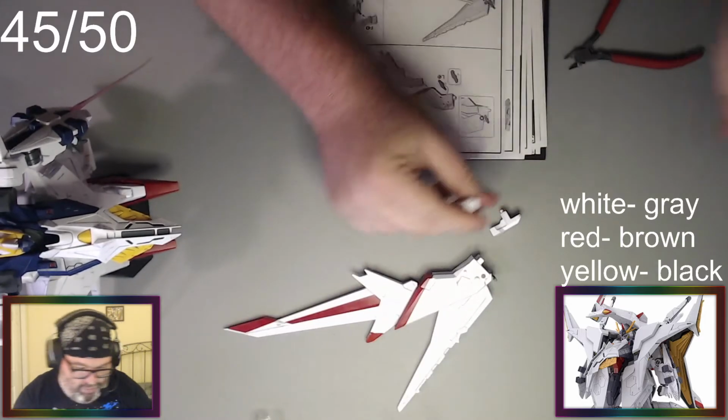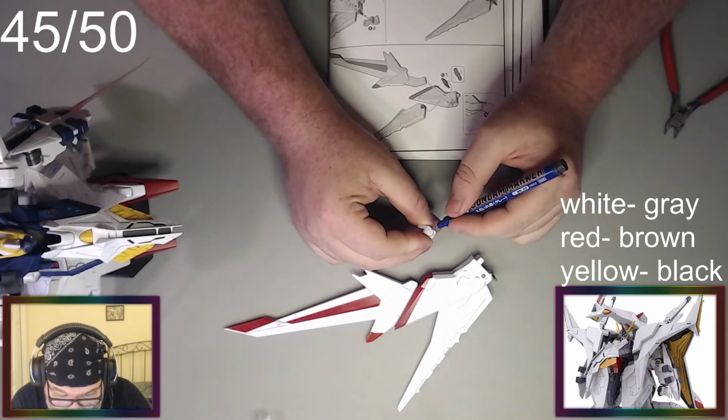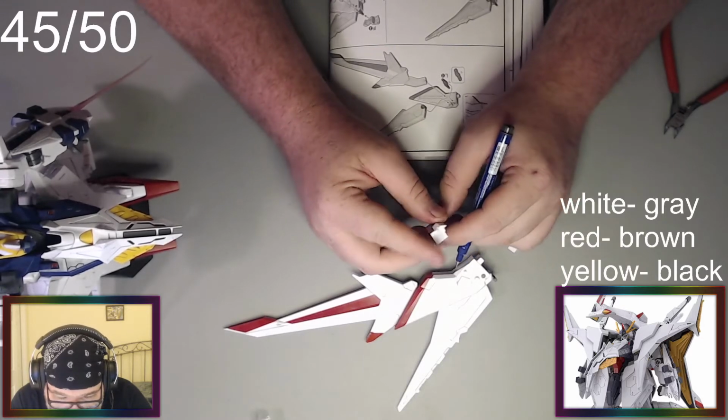All right, I'm going to panel line these before I put them on because they're going to be annoying to get at.